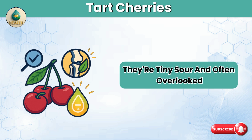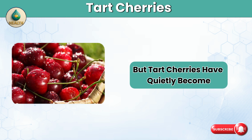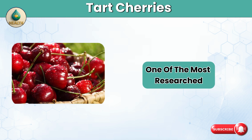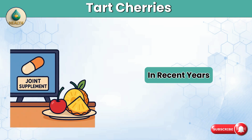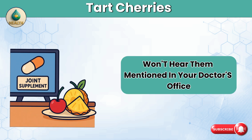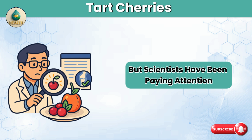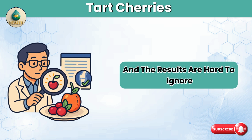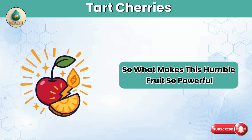They're tiny, sour, and often overlooked, but tart cherries have quietly become one of the most researched natural allies for joint pain in recent years. You won't see them in most joint supplement commercials. You probably won't hear them mentioned in your doctor's office. But scientists have been paying attention, and the results are hard to ignore. So what makes this humble fruit so powerful?